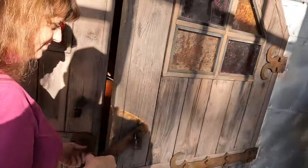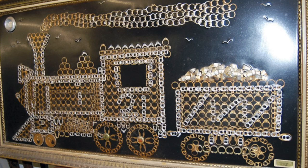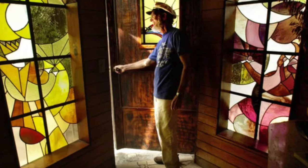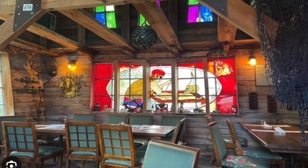The real concept of the Solomon's Castle is that it's an art gallery. The castle is filled with art that Mr. Solomon has created over his lifetime. And although he has passed to this day, his daughter, who grew up in this very home, is running the property and the gallery. All right, y'all, here's one room I'm gonna show you.